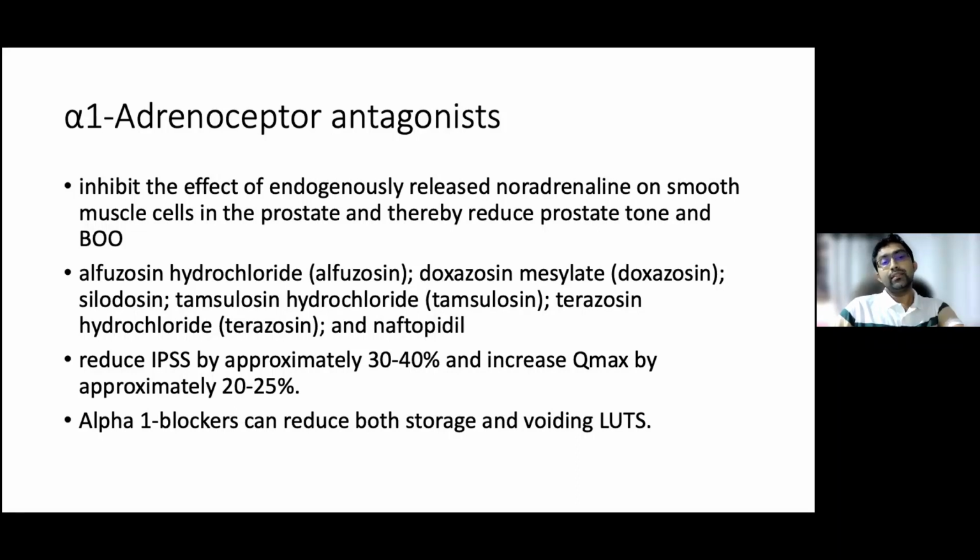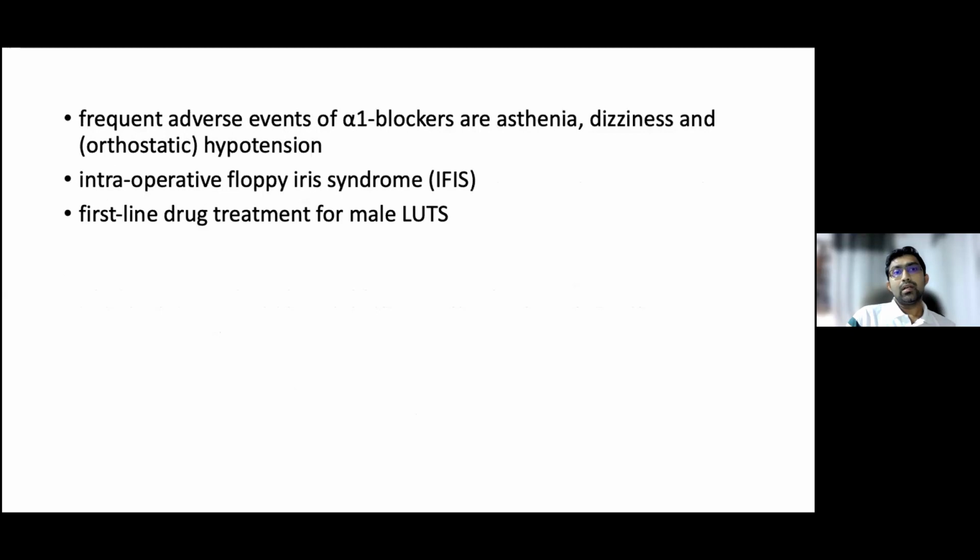These agents reduce the IPSS by approximately 30 to 40% and increase the Qmax by approximately 20 to 25%. Alpha-1 blockers can reduce both storage and voiding lower urinary tract symptoms. Adverse events include asthenia, dizziness, and orthostatic hypotension. They can also cause intraoperative floppy iris syndrome in some patients, and they are selected as the first-line drug therapy for male lower urinary tract symptoms.